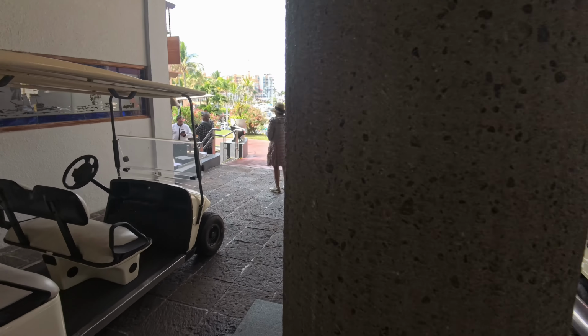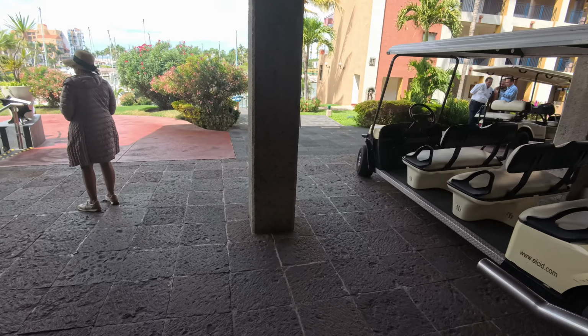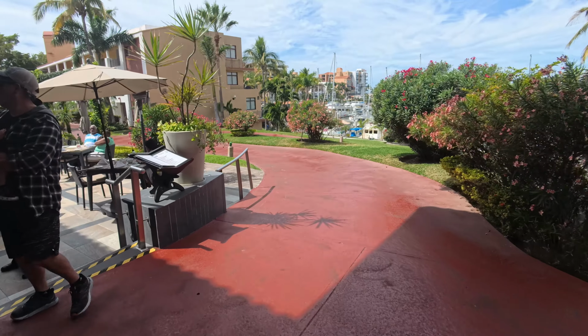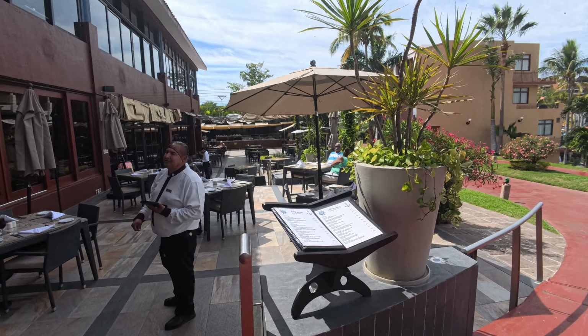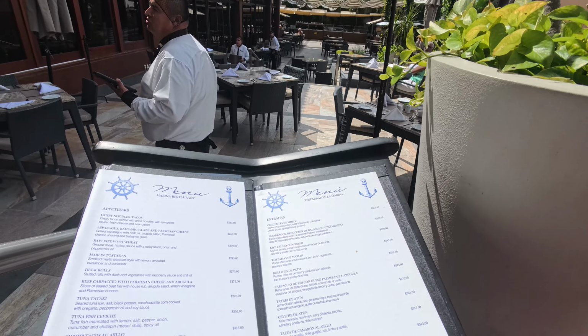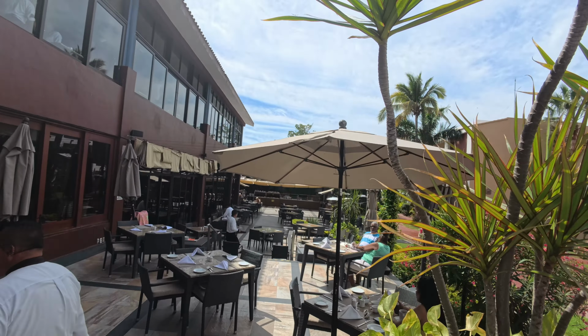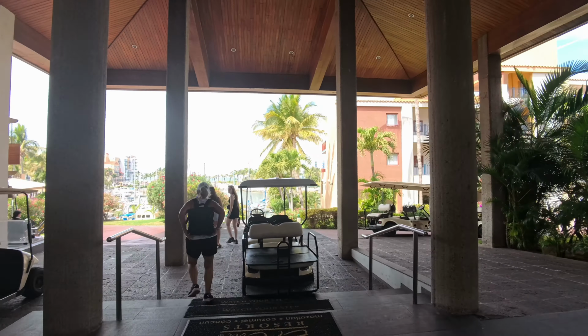But this is the back door of the lobby. You'll be going through those doors a lot if you stay here. And this is the view of all the rooms. So I'm going to lead you to that menu again. They have indoor and outdoor seating, as you can see. There's a quick glimpse of the menu. You can pause. Everything listed on the menus is in pesos.